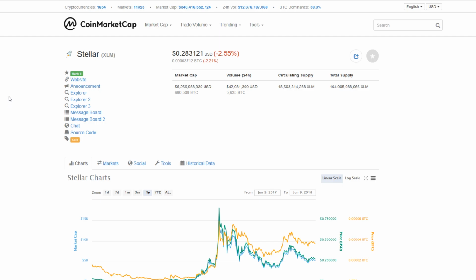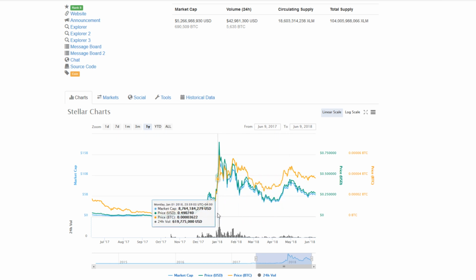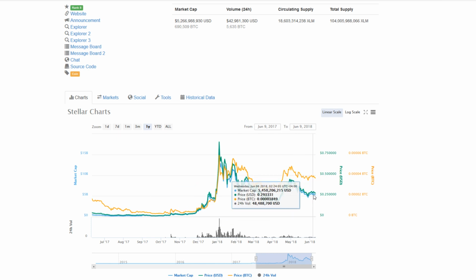Today, we are talking about the 8th ranked cryptocurrency on CoinMarketCap, that being Stellar XLM, currently just under 30 cents with a $5.2 billion market cap and a $42 million 24-hour volume. The volume is, of course, nowhere near where it was back in January, but it has seen a cup and handle formation that followed a further decline, and it's currently trading almost as low as it has been all year.